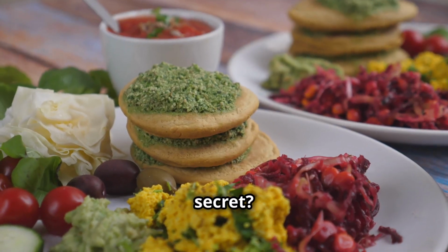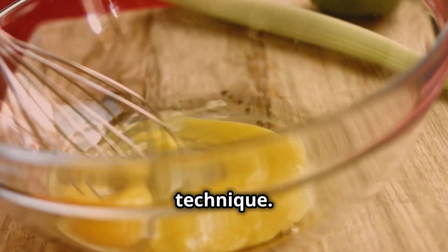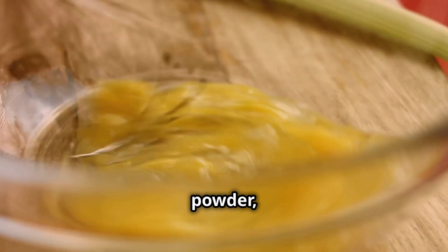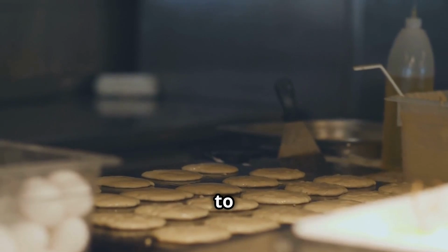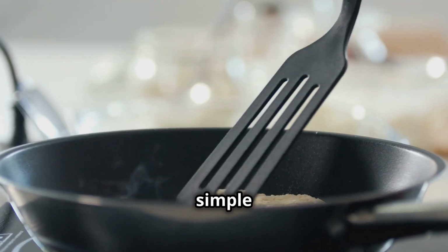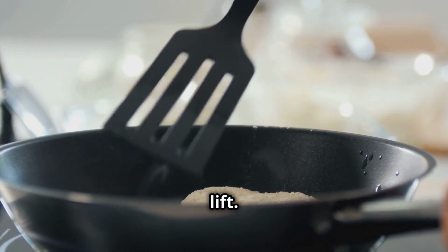The secret? Well, it's all about the right combination of ingredients and a little bit of technique. We're talking about the perfect blend of flour, baking powder, and a touch of sweetness. But don't worry, I'm here to guide you through it. From mixing the batter to cooking them just right, I've got you covered. We're talking about a simple batter whisked to perfection with just the right amount of lift.